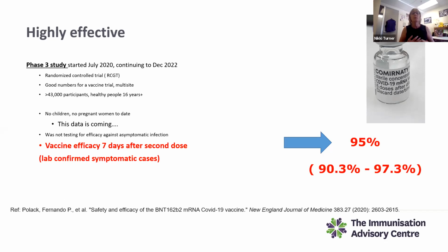However, what it did show from this study was a highly effective vaccine. 7 days after the second dose, you had an estimate of somewhere between 90 to 97% effective against symptomatic disease. So an incredibly effective vaccine. It was also shown to be effective in the elderly and across people with medical problems. The study was not done in children under 16 because the urgency of the first clinical trials was to protect those at highest risk. Those at highest risk of COVID are people with severe disease, the elderly, and people with medical problems, not children. So the original clinical trials were done on adults.